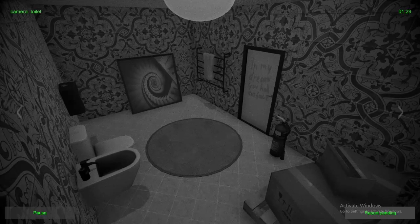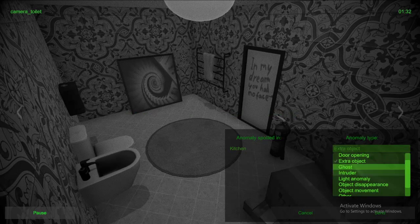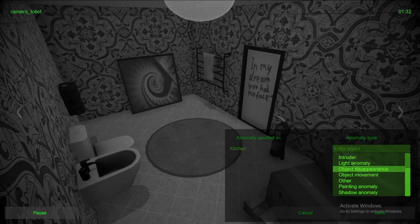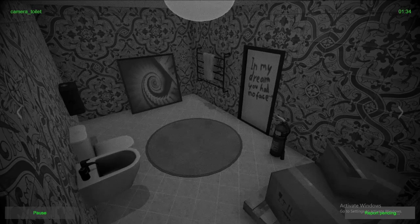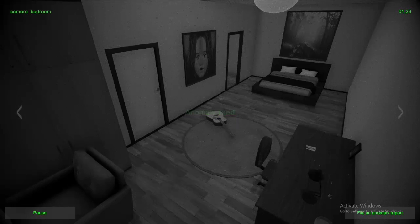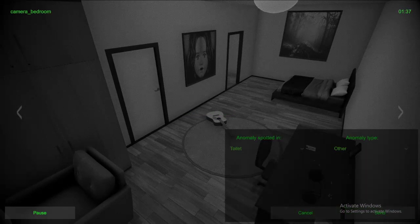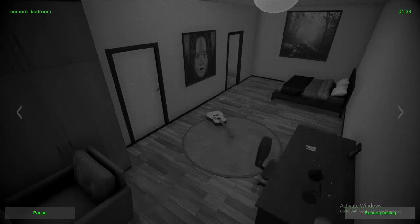Writing, oh, on the door. I'm not sure what that would fall under. Other? Toilet? Other? Well, it's doing the cycle. That's what it was. Whoa. Object moved. I don't know. You may want to cycle through. I don't know about that object one. Object movement.